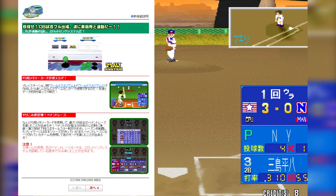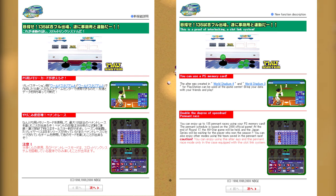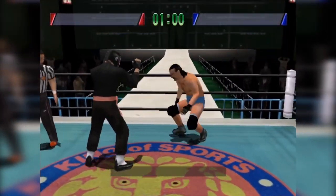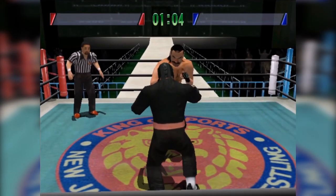I even found an old press release and Google translated it, just to further preserve this knowledge. Sega owners could do the same thing as this, but with a game called Japanese Pro Wrestling 4. But this doesn't end here.